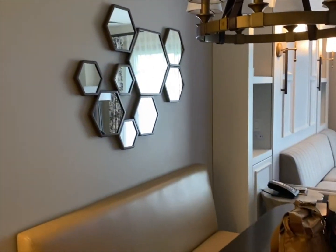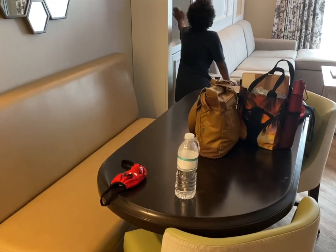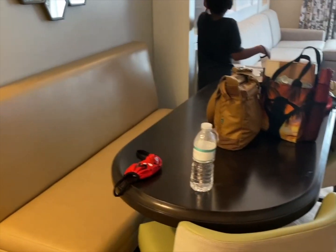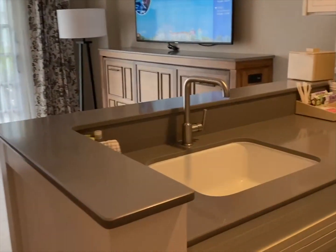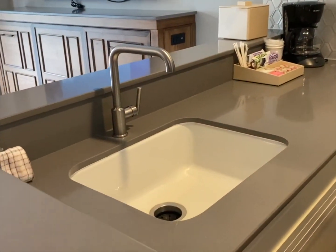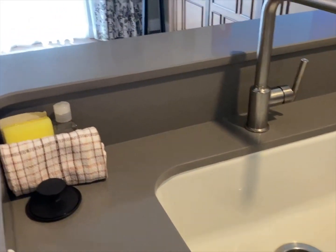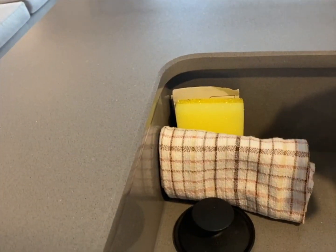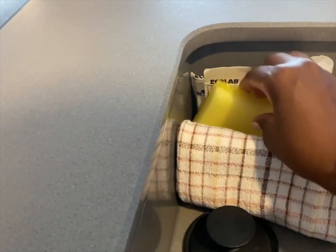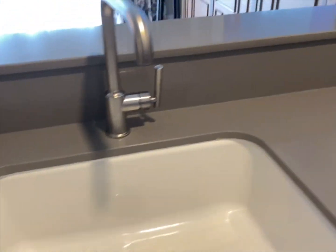You have a full dining set here. I'd imagine you can sit 3 on the bench and another 2 here. And we do have a full kitchen. This is a DVC room. We are DVC members. Looks like a soapstone countertop. Here's what they give you. There is a little dish soap, dishwashing detergent, a sponge, something to dry your dishes with, full sink there.